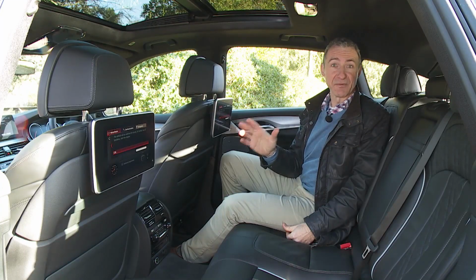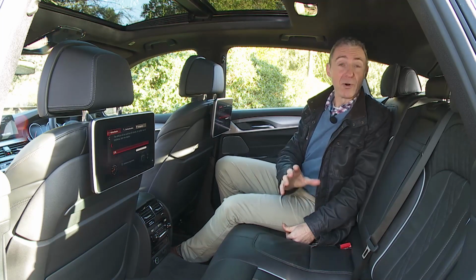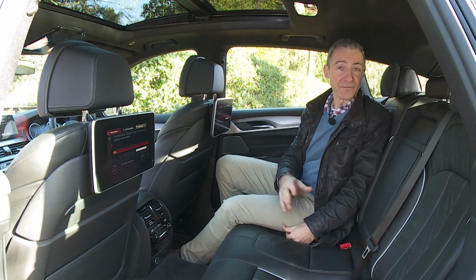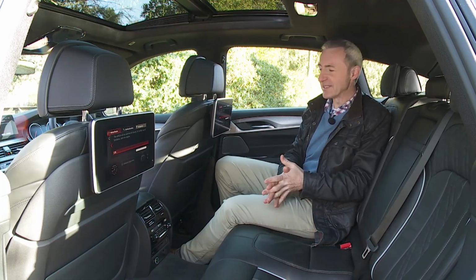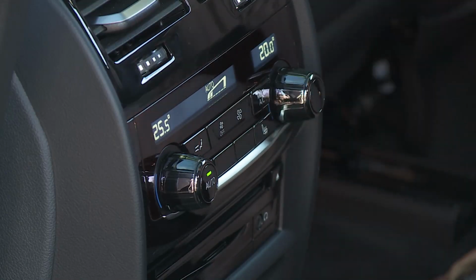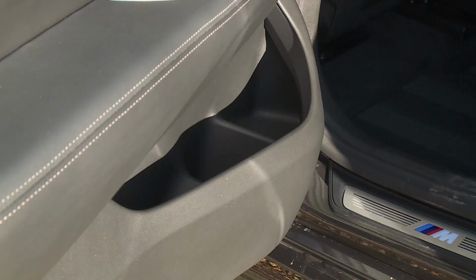It will be just as refined as that full luxury sector contender too, thanks to more rear soundproofing than you'll find in a 5 Series. Plus, there are lots of really high-end premium touches with bespoke ventilation controls and stitched leather and GT branding on the doors that, as at the front, feature extra large bins.